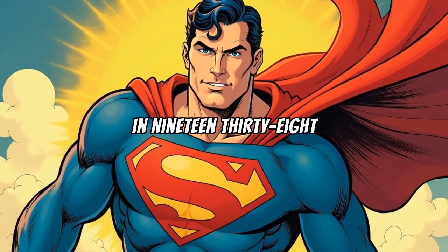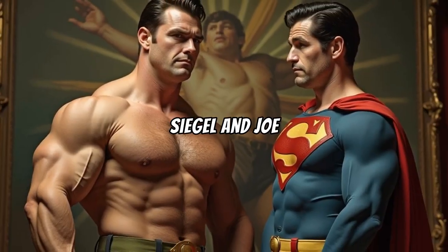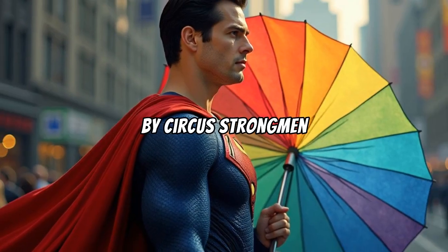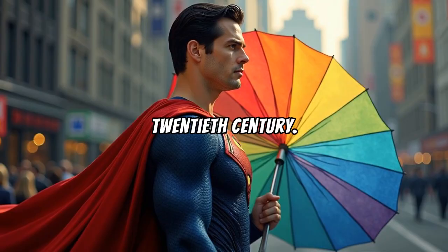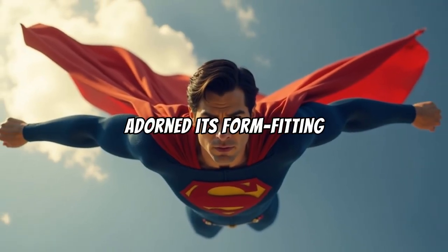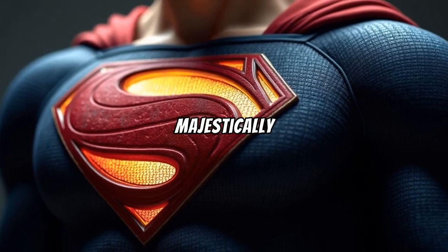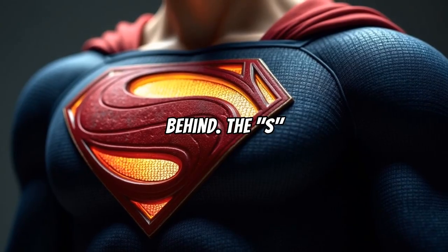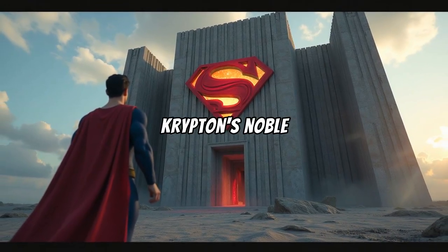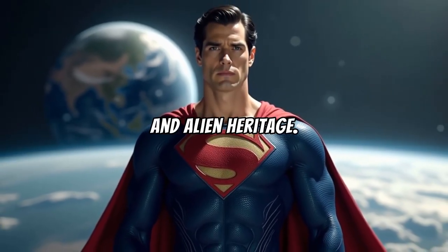Our journey begins in 1938 with the original Superman suit, designed by Jerry Siegel and Joe Shuster. This first costume was inspired by circus strongmen of the early 20th century. Bold primary colors of red, yellow, and blue adorned its form-fitting spandex-like material, complete with a short red cape flowing majestically behind. The S emblem on his chest wasn't just his initial. It stood for Krypton's noble house, a unique blend of earthly and alien heritage.